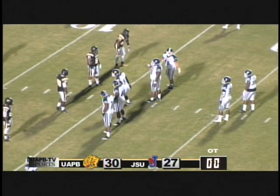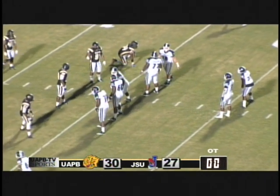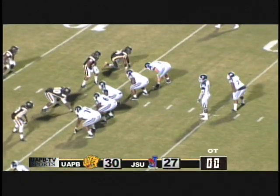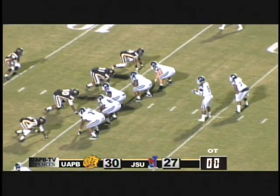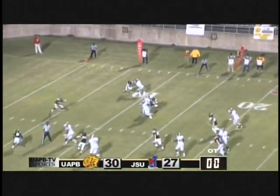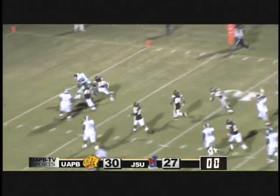Boy, it'd be a pretty good time for a turnover, wouldn't it? Really just win the game, literally. A fumble when UAPB recovered it? I'll take it. I like it. Here's the shotgun snap. Ivy's got some space. Cut back at the 10, 5. Ivy, game winner.